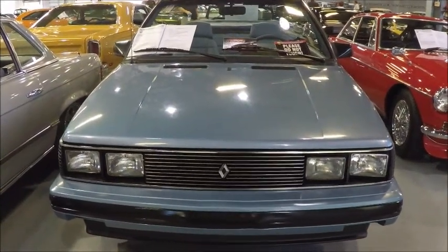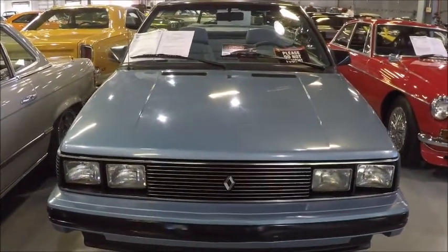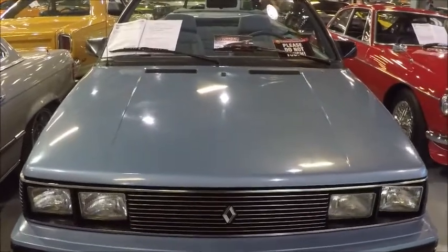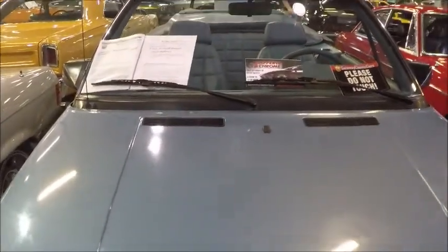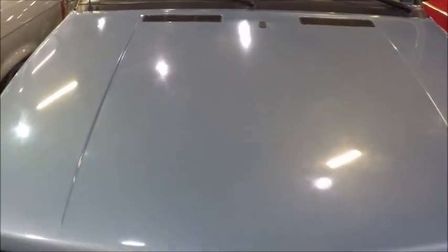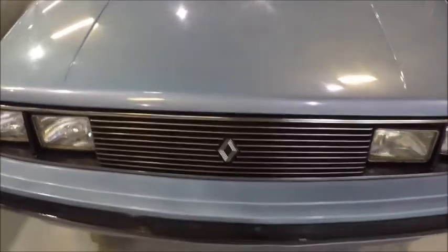This is a 1985 Renault Alliance convertible. Looks in very nice shape. It's a light blue color.